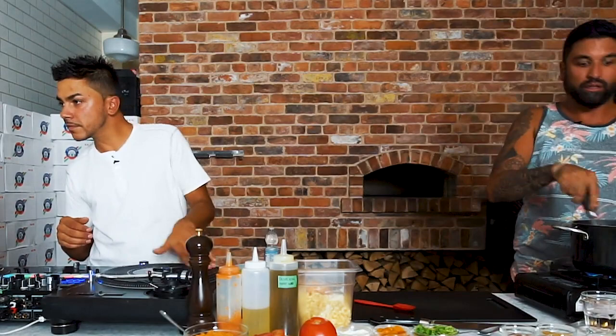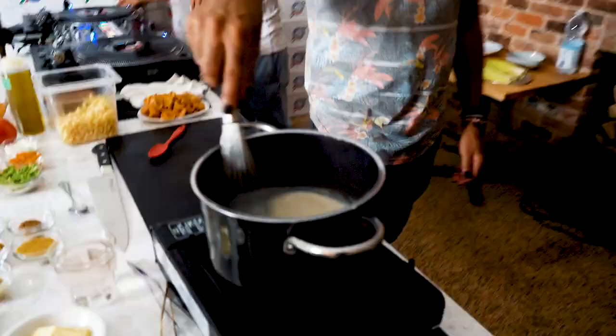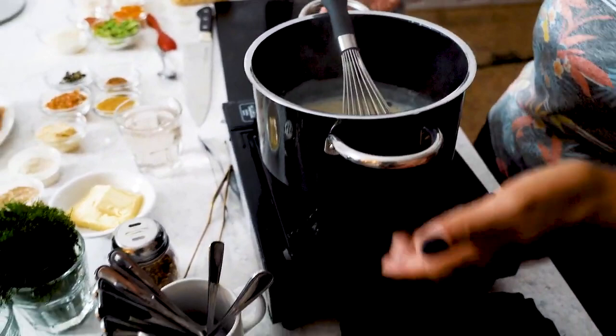It's great. Good bechamel. We want to get a close-up here, yeah? Nice thickness. This is what I told you about. Nice thickness. See? Bechamel. Cool. Cheese sauce.